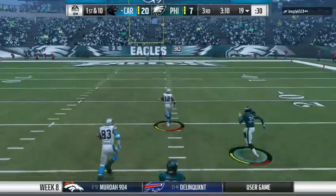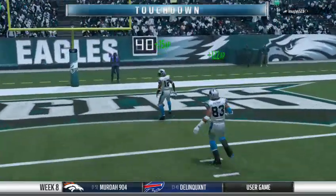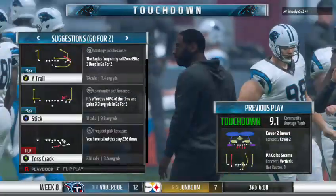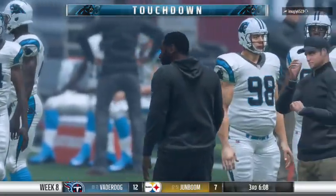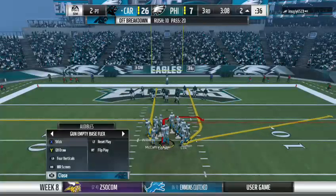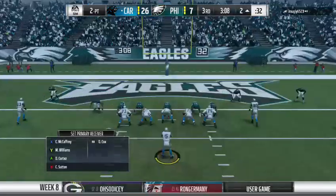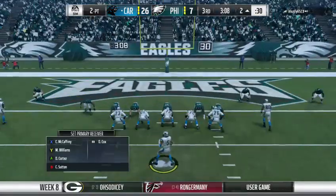It's complete. Past the 20. Touchdown, Carolina. A big play there. 81 yards. And the Panthers add on to their lead. Still plenty of time left in the game, but now starting to pull away a little bit. Get some breathing room with that one.